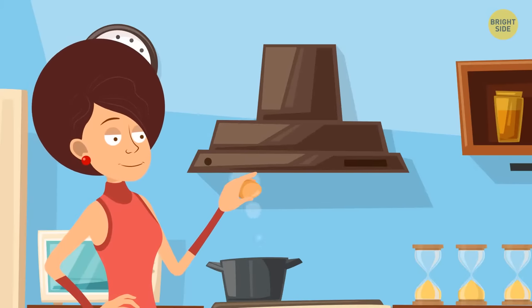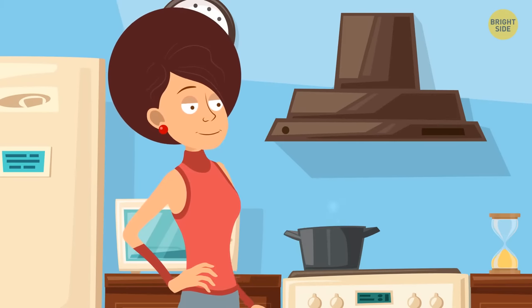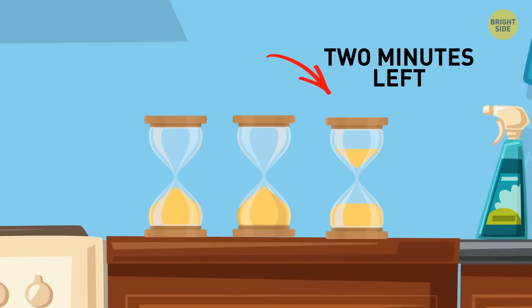When Stephanie sees the water boiling, she should turn the 3-minute timer and the 5-minute timer over. When the 3-minute timer runs out, she needs to put the egg in the boiling water. She'll have 2 minutes left on the 5-minute hourglass timer.